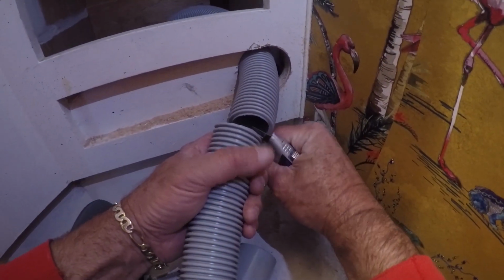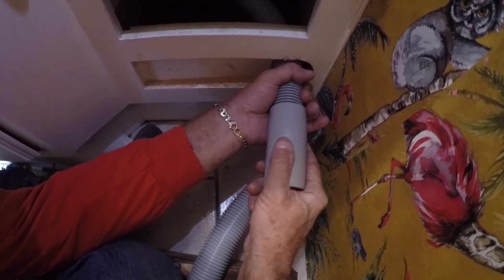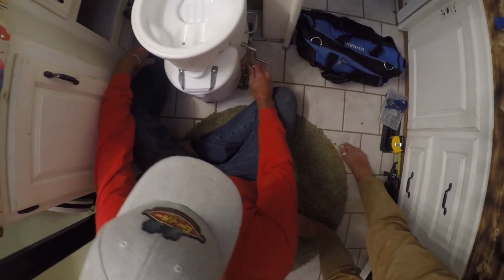Follow that around a little bit, and I'm going to start cutting through. Screw these on, by the way, guys. We're screwing that on, so that's a good fit there. And you can leave it just like that. How are you going to attach this to this? How are you going to attach the base to the tile? This Power Grab Heavy Duty Loctite.